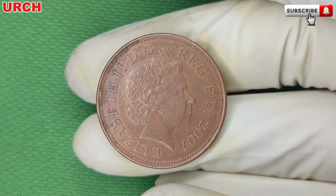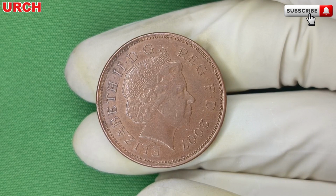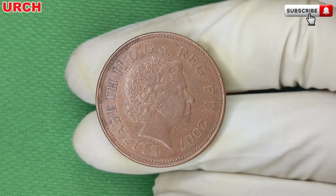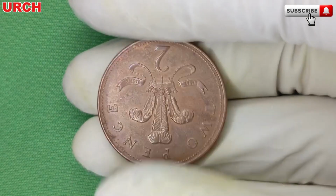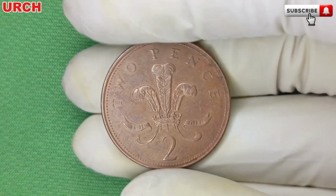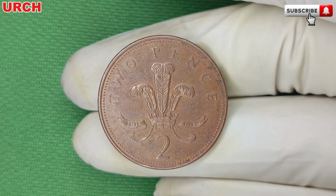This isn't just about money. It's about meaning. A coin like this becomes a symbol, a tangible link to a changing era, a tribute to a monarch, and a reminder that even the smallest, most overlooked items can hold untold worth. In a way, it's poetic. A coin designed for everyday use, forgotten in pockets and drawers, suddenly reemerges as a global sensation.